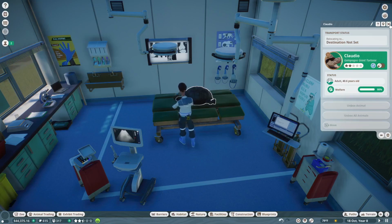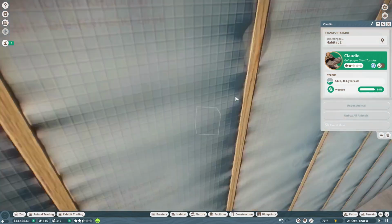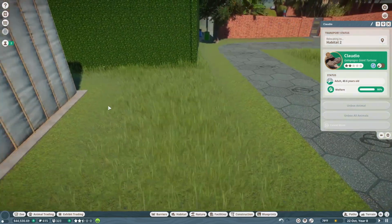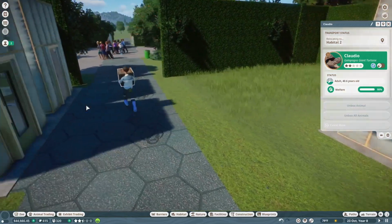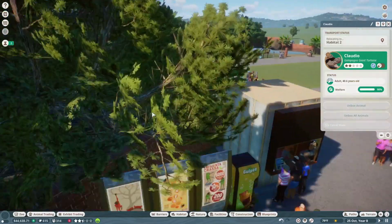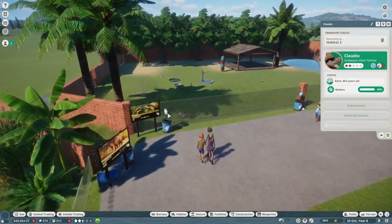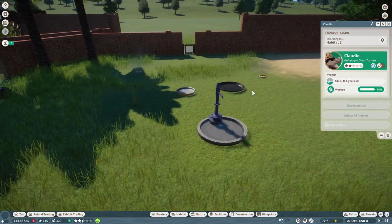My Galapagos tortoise has salmonella, or had salmonella. Whew. All right, take him back. Well, we did our research on that.